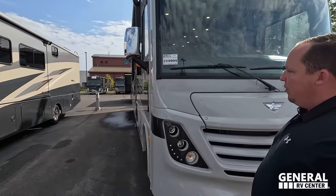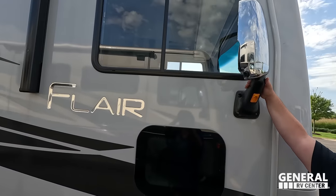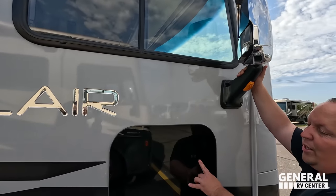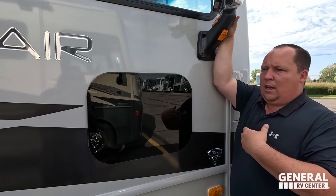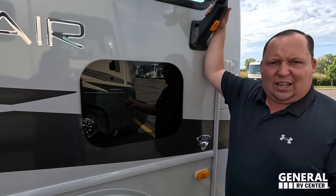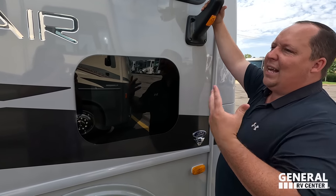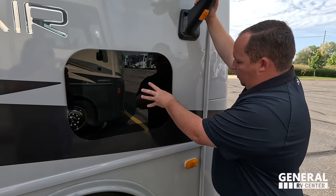When you come on down, we do have chrome mirrors on both sides with cameras integrated in the mirrors. Frameless windows. This isn't something that you see on a normal, quote, entry-level motorhome. I don't want people to think this is entry-level. It's Fleetwood's entry-level. But it has a lot of higher-end features because it's Fleetwood, and you're going to see that throughout this review.